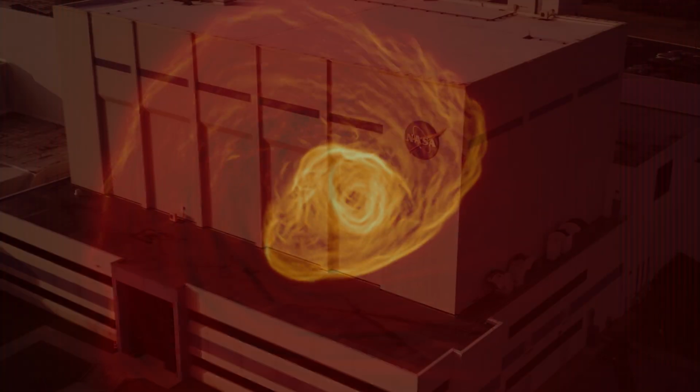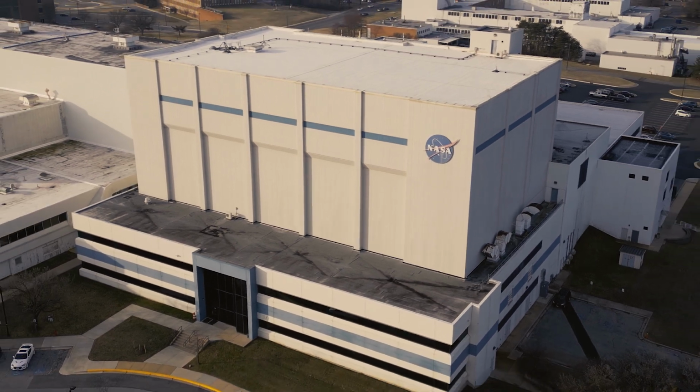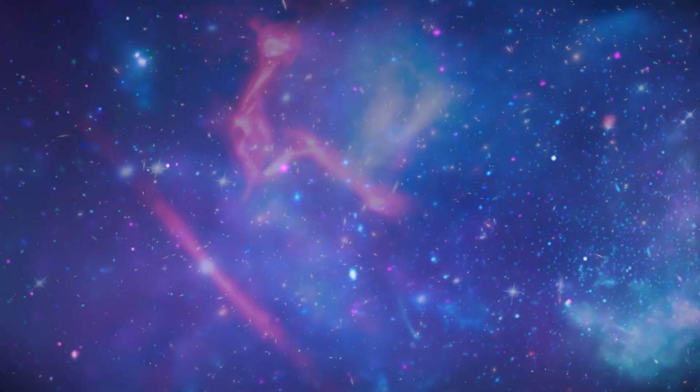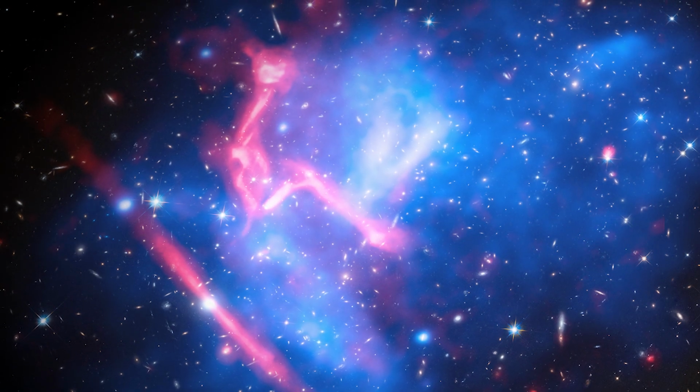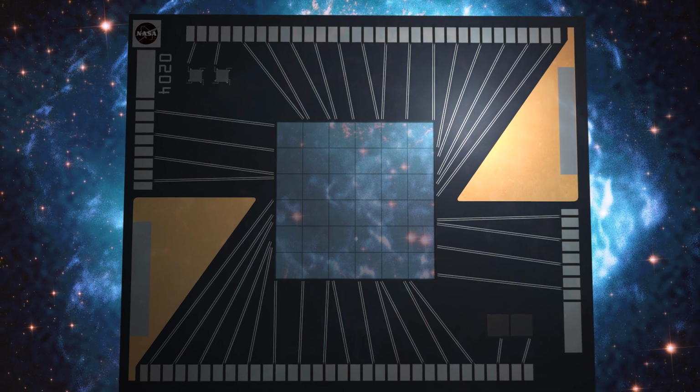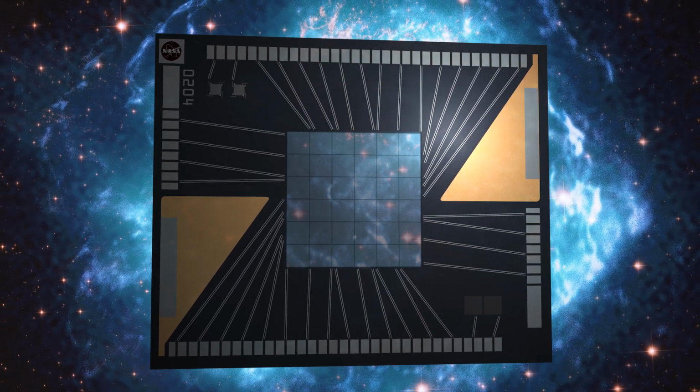The Resolve detector was invented and built at NASA's Goddard Space Flight Center. The detector's success in XRISM will enable Goddard to further the design and follow up with X-ray microcalorimeters with hundreds or even thousands of pixels. So, while it may not sound as impressive as 4K or 50 megapixels, the Resolve detector on XRISM will be revolutionizing our understanding of the large-scale, high-energy universe. And that's pretty amazing for a mere 36 pixels.